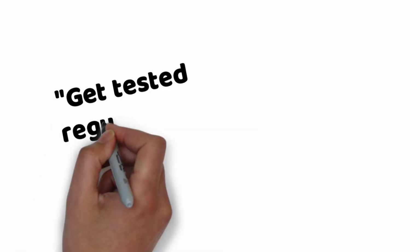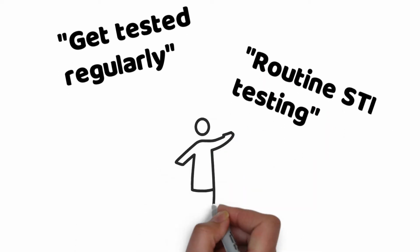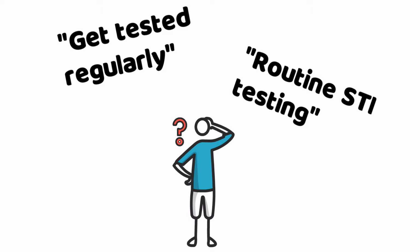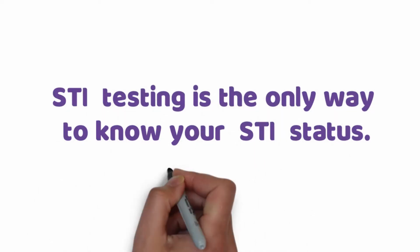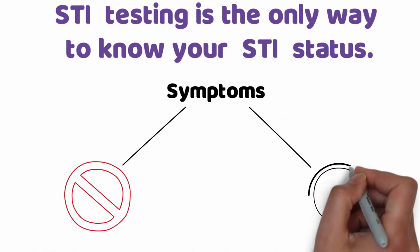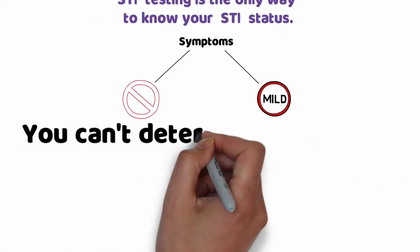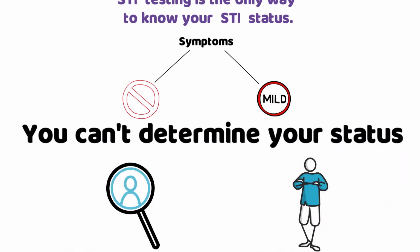As a student, you may hear things like "get tested regularly" or "routine STI testing" and be thinking, what does that mean? STI testing is the only way to know your STI status. Often, people won't experience symptoms with an STI, or symptoms are mild and are mistaken for other things. This means you can't determine your status simply by the way you look or feel.